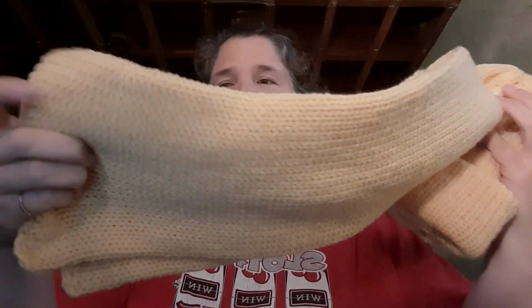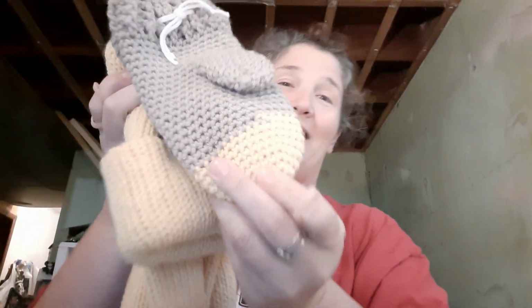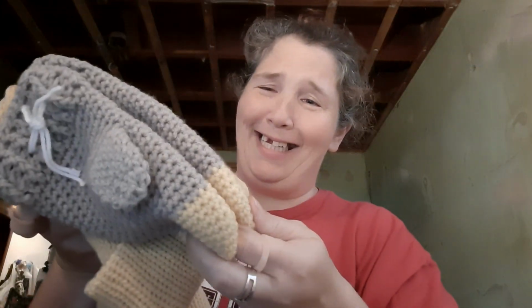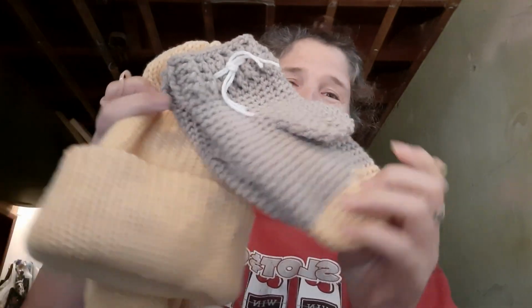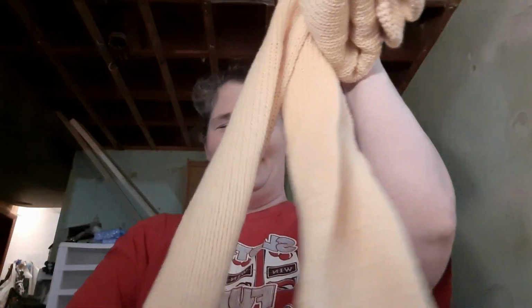So there's a scarf, and it's doubled. That is going to be great. It's a double scarf. There's mittens to go. Oh, I'm so excited. Mittens and a hat, and it's doubled too. Oh, I love it. Okay, there is the first set.